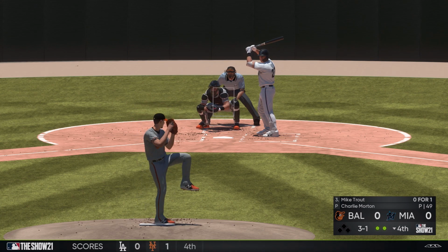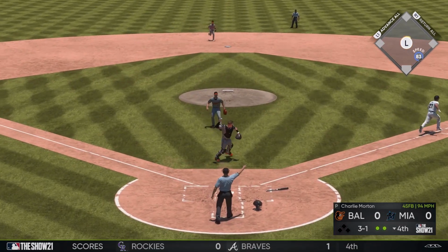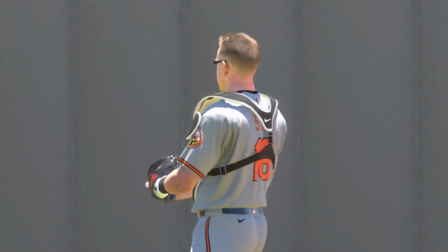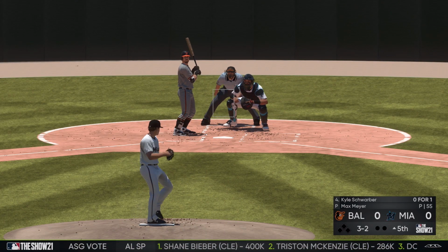Here's Mike Trout. He's 0 for 1 so far. Obviously, everybody pretty much is. He barely gets any ball on that one, and the catcher, Chance Sisco, throwing it on to first to end the inning. We go into the 5th.